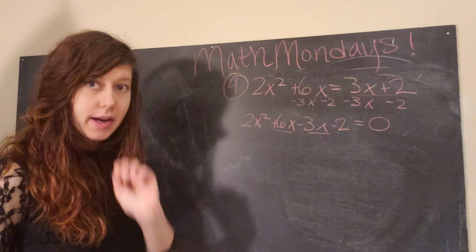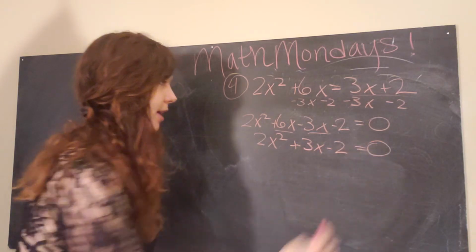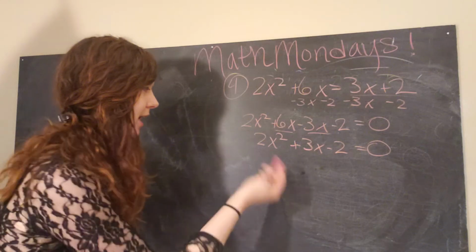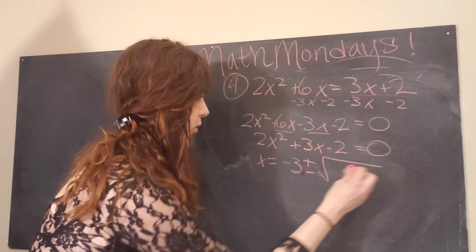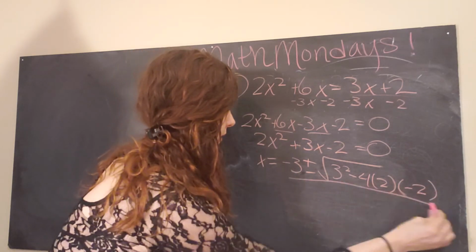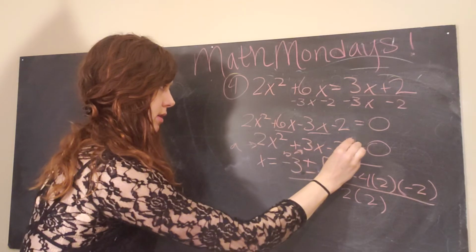These two terms have one x in them, so we can combine them. 2x squared plus 3x minus 2 equals 0. And now we breathe a sigh of relief because we're like, all right, this is in the form that we can use for the quadratic equation. All right, so now we get x equals minus b plus or minus square root b squared minus 4ac divided by 2a. So remember, that is a, that is b, and that is c.